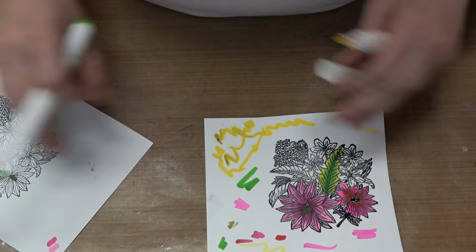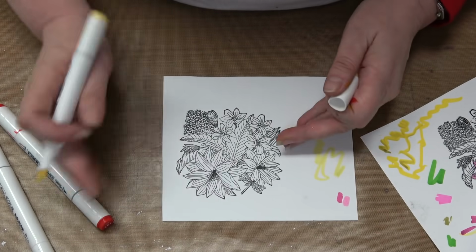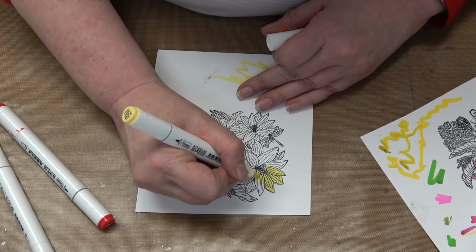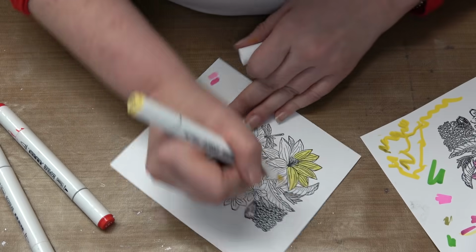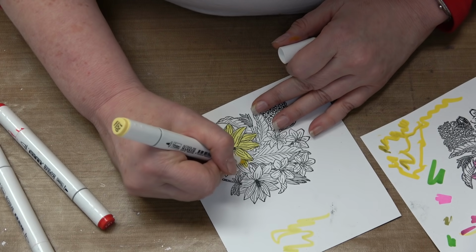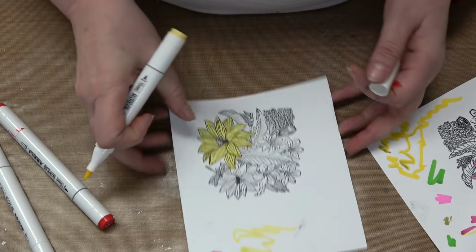And they're so pretty. But I could also do them on my paper that is not embossed. This is just stamped. And I could go in there and do my yellow, and color all of my flower. This time I won't forget that one.